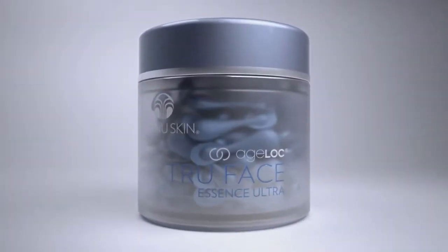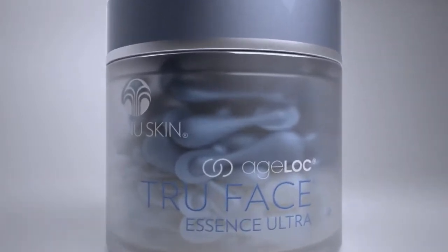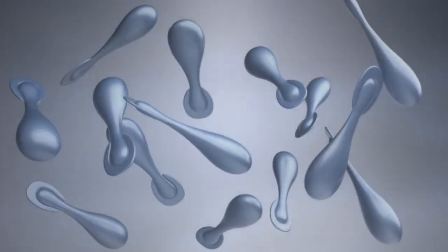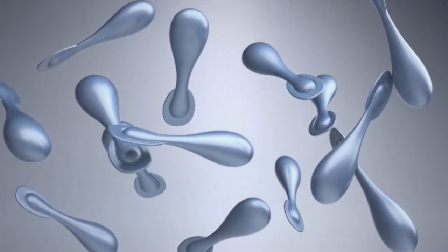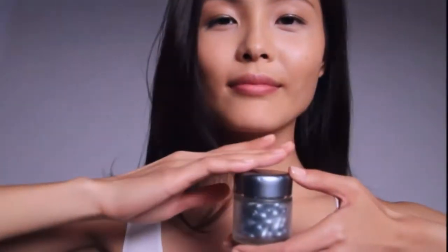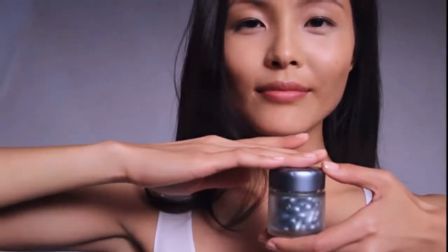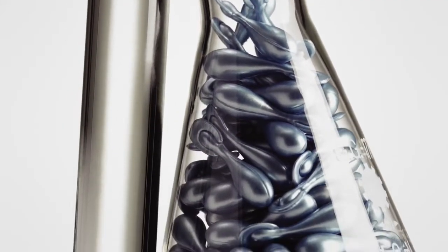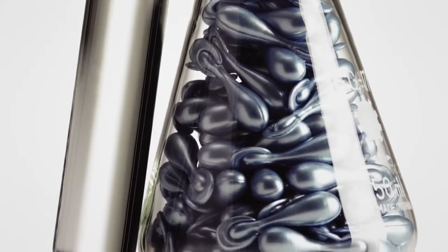Fortunately, now you can embrace the look of youth with AgeLock True Face Essence Ultra, formulated with the power of ethicin, an anti-aging ingredient that has been clinically proven to improve the key component of firm skin. Nuskin's firming specialist now also employs revolutionary anti-aging science, targeting the sources of aging that lead to the loss of firmness. Together, AgeLock and ethicin deliver unsurpassed effects for firmer-looking skin.